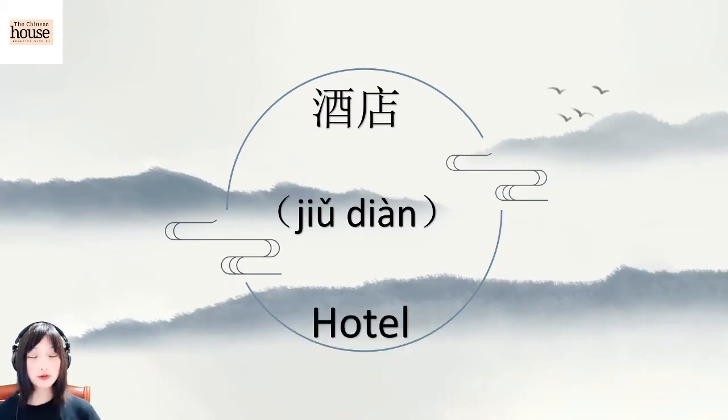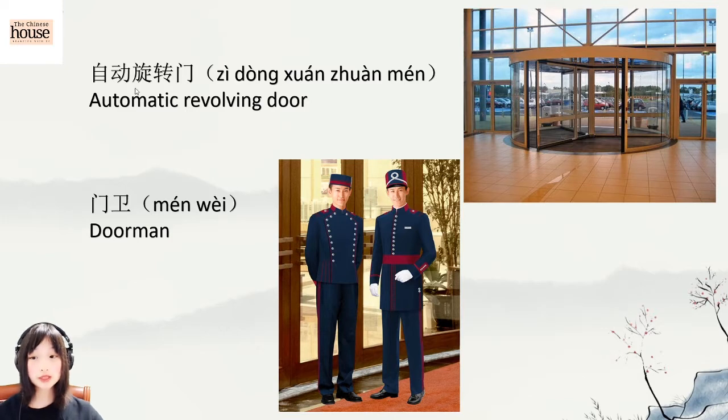So first of all, we have to look at these two characters. We haven't learned any of it before. 酒店, hotel, but literally it means 酒店, store. It's kind of strange, but it just means hotel.